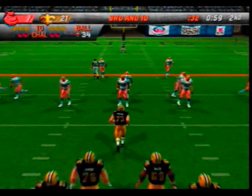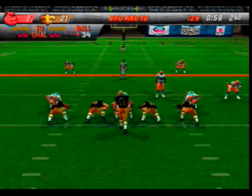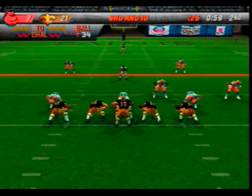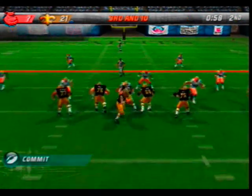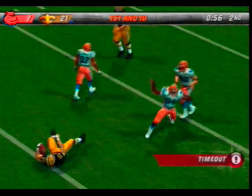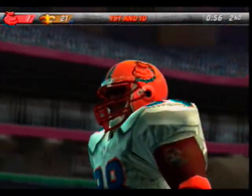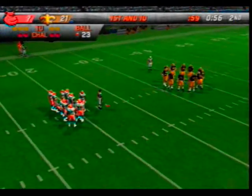Third and 10. Ball on the 34-yard line. Seven defensive backs in on this one. Gets rid of it. The wide receiver has it. The Saints call a timeout. They have two timeouts left. Pickup of 11 on third down.